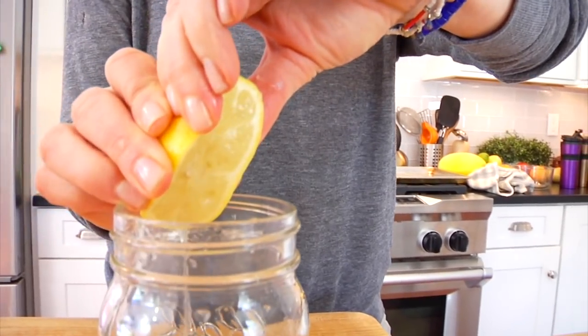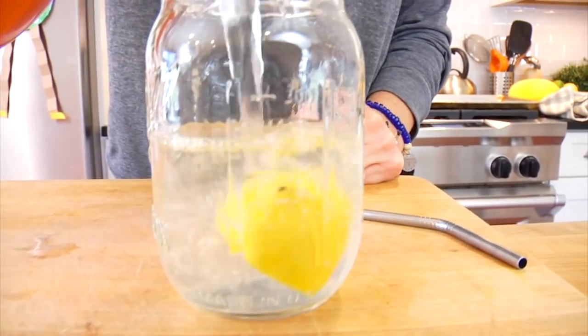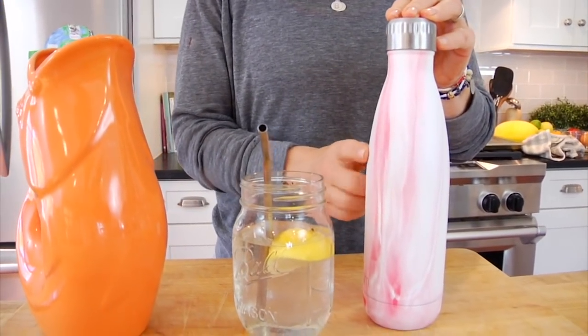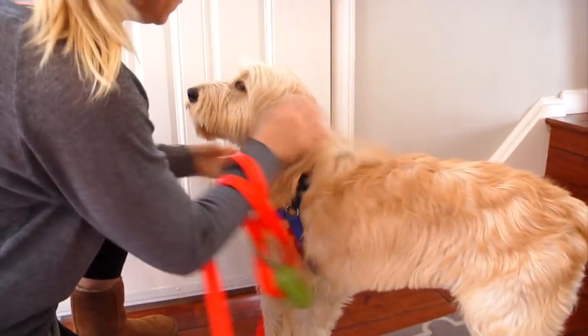And I come downstairs, I pour myself a glass of water and I give that a big squish of lemon. My goal is to drink this glass before I leave in the morning, but that doesn't always happen, but I do try to get as much as I can down. I also fill up this water bottle as well because I'm going to take this with me for my morning workout. Once I've got my water poured, I have to take Charlie out for a walk. He is our new rescue dog.